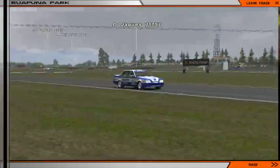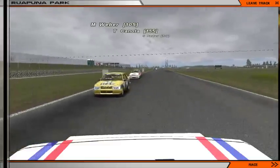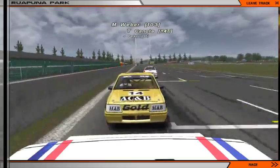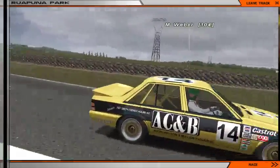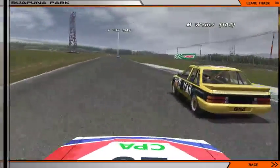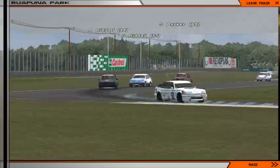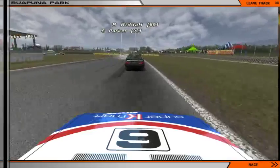Let's see up ahead. It's still David Yates in the lead with a gap to Jan Tits, and then there's a gap to Jan Team, and then there's Weber and Canola behind him. Let's see, looks like Weber has a run here. Doing his best to try and hold on to the position, but not able to do so. Behind we can see a big battle as well. And Riddle has made his way past Pusha, and now he's behind his senior in the family. We'll see what will come of this.